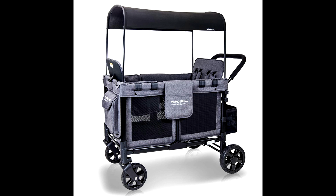I have the 4-seater Wonderfold, and I purchased it on Amazon. Now, this is a huge purchase. It was $549, which is a little bit expensive. I actually got it on sale for about $100 off, which is awesome, but it is a game changer. When you have 10 to 12 kids, it's very hard to get out of the house.